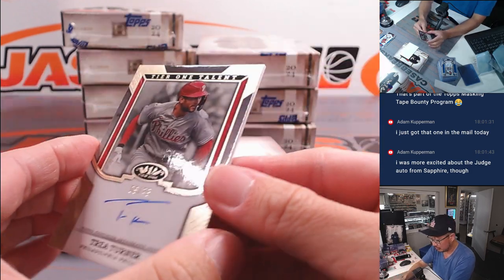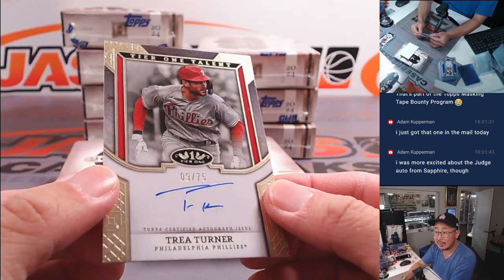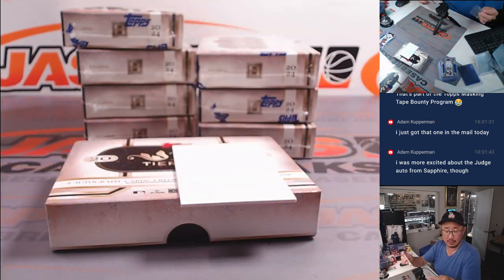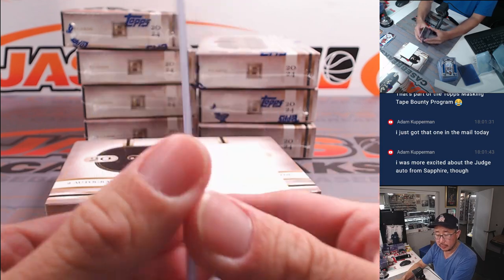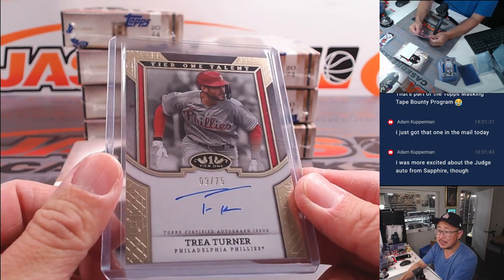Trea Turner, 9 out of 75. Recently back off the IL. Had a couple homers last night. It's going to go to Ed P. and the Phillies.